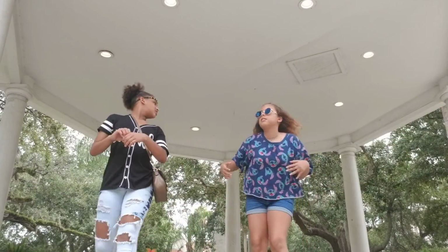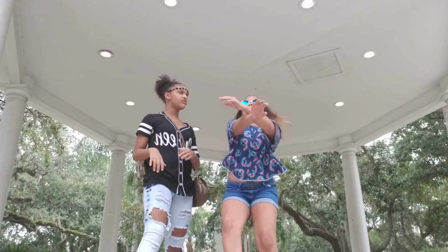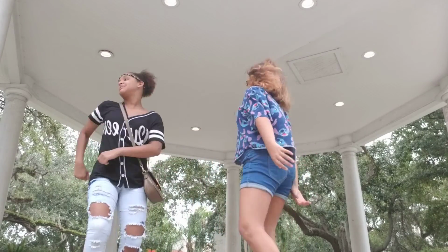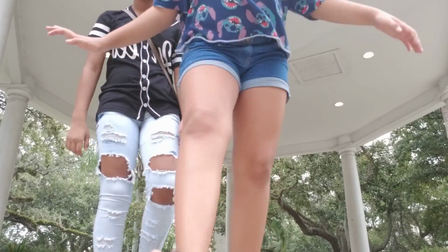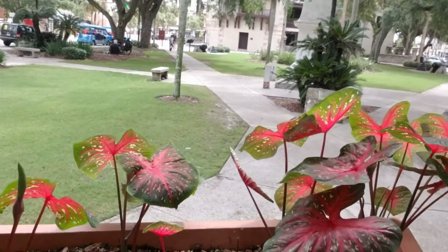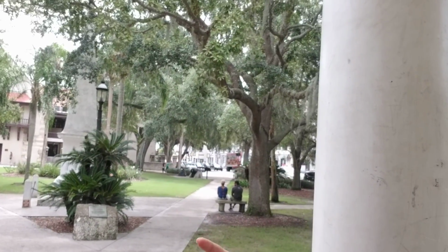We're walking upstairs. We can't turn around the camera. We're on exactly here, like the big bench. So yeah, I'm here. They have really pretty plants. Look, you can see my plants somewhere. Right there. That's them right there.